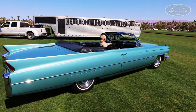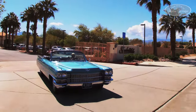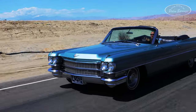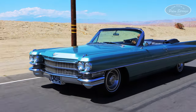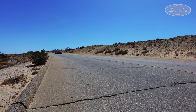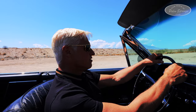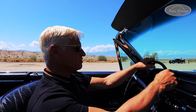Now let's hit the open road. Think of the open highway, this is definitely the car to drive. These cars were made for traveling long distances at highway speeds.